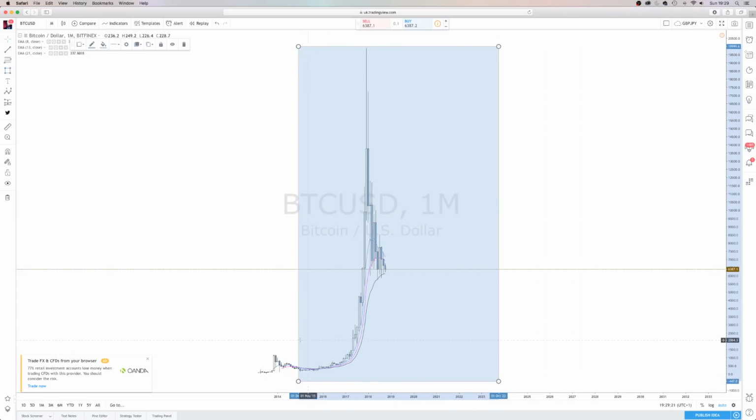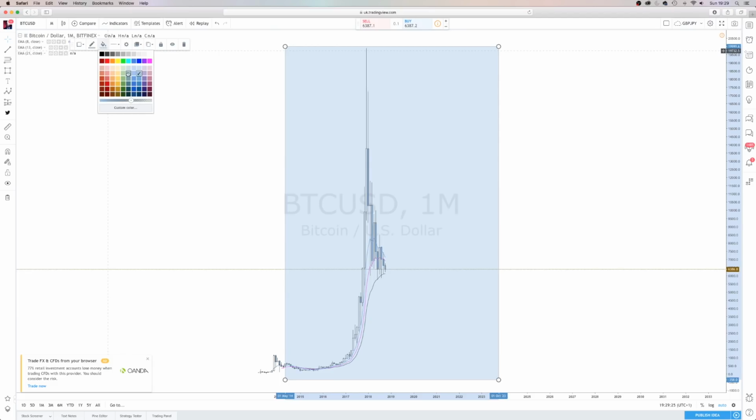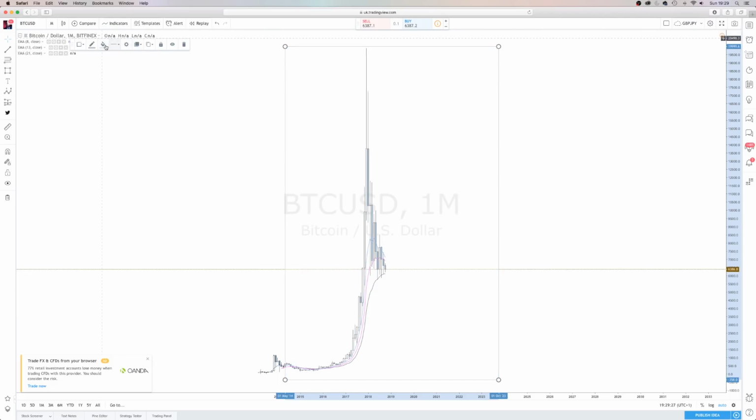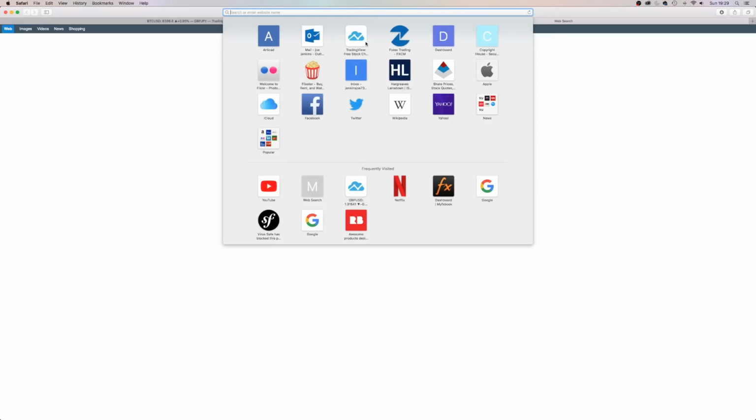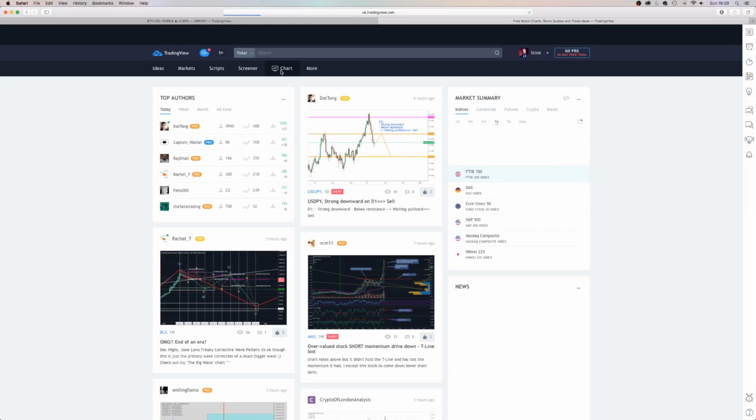Let's just drag this out here. So at the moment, this is where we're at with the price of XRP. If we bring up another window here, you'll see what I'm talking about. At the moment, we can't see where price could potentially go. All we can see is the information that we've got in front of us.